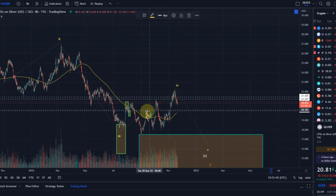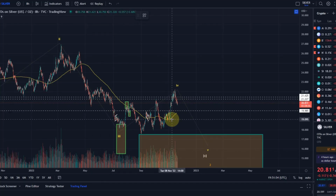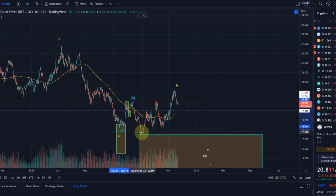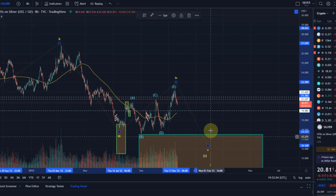It's a very corrective wave pattern, which is evolving here at the moment. And we can count this as a so-called triangle pattern. I would start here in wave A, B. This would be a C wave here, D, and an E wave to the upside. And from here we can come down.